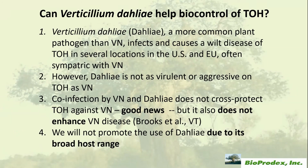Co-infection of Verticillium Non-Alfalfa and dahliae does not cross-protect TOH against VN. This is something I suspected might happen, but it did not. So this is good news. But at the same time, the co-infection also does not enhance Verticillium disease. If it did, then it'd be good. In any case, we will not promote the use of dahliae due to its broad host range. Next slide.